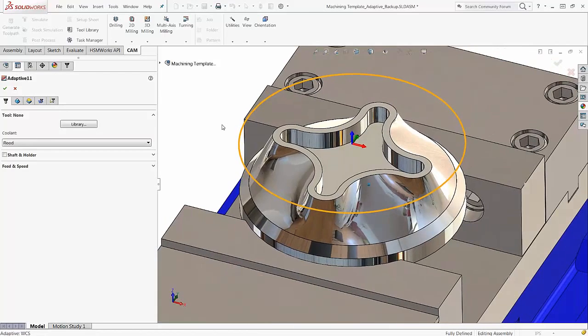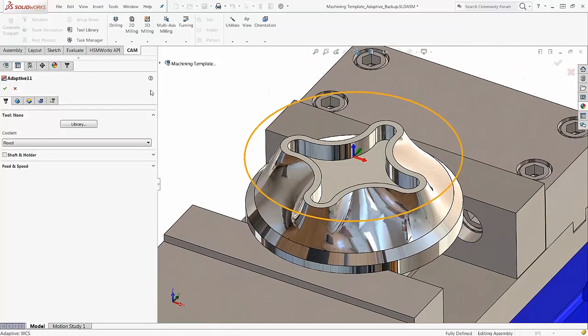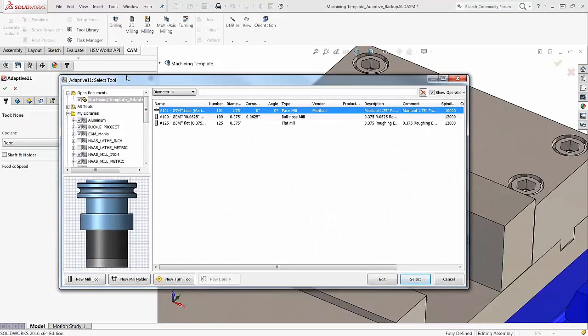So if you're new to working with HSM and you're new to adaptive clearing and any of our toolpaths, one thing you'll find as you work with our toolpaths, really simple, really easy to use. It's always the same workflow as you go through setting up your toolpath. So all of our toolpaths have the same workflow, really easy to learn. So working from left to right, I would select a tool. So if I go to library, I can select a tool out of a library.